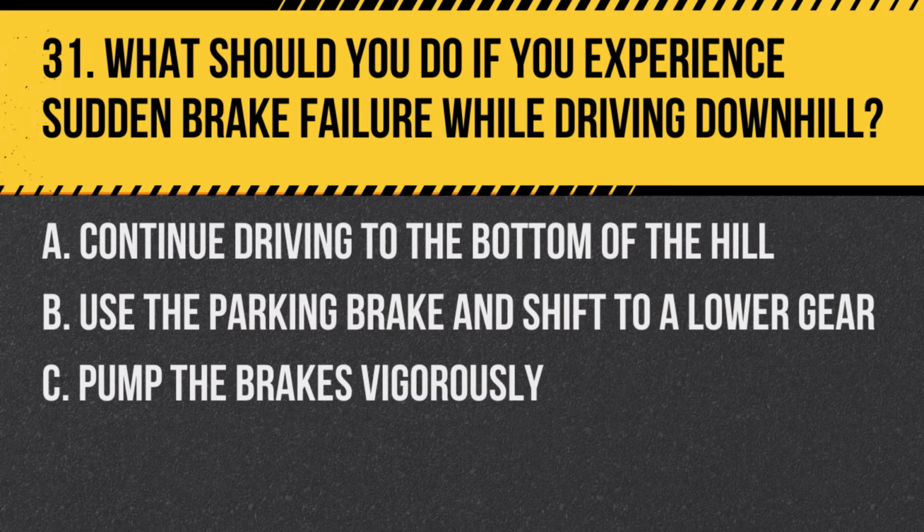Question 31. What should you do if you experience sudden brake failure while driving downhill? A. Continue driving to the bottom of the hill. B. Use the parking brake and shift to a lower gear. C. Pump the brakes vigorously. Answer. B. Use the parking brake and shift to a lower gear. If brakes fail, using the parking brake and shifting to a lower gear can help slow the vehicle.